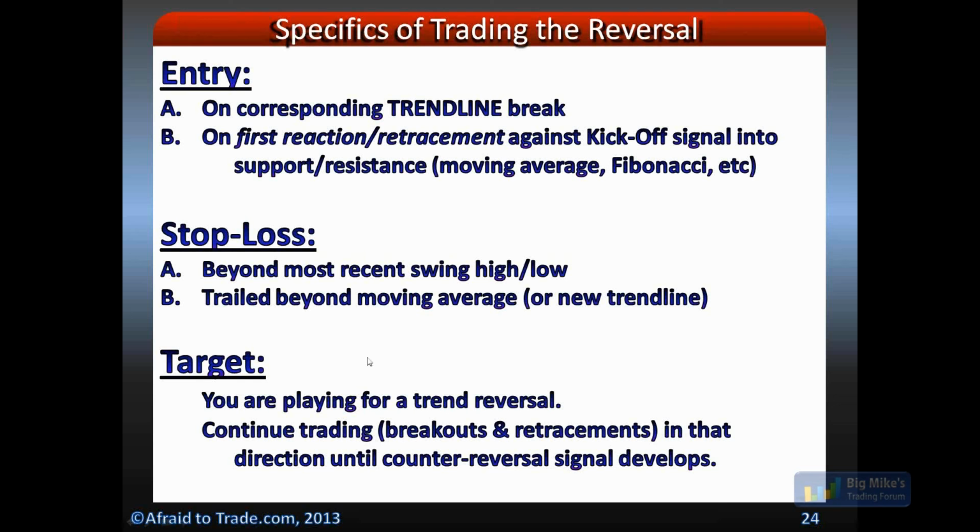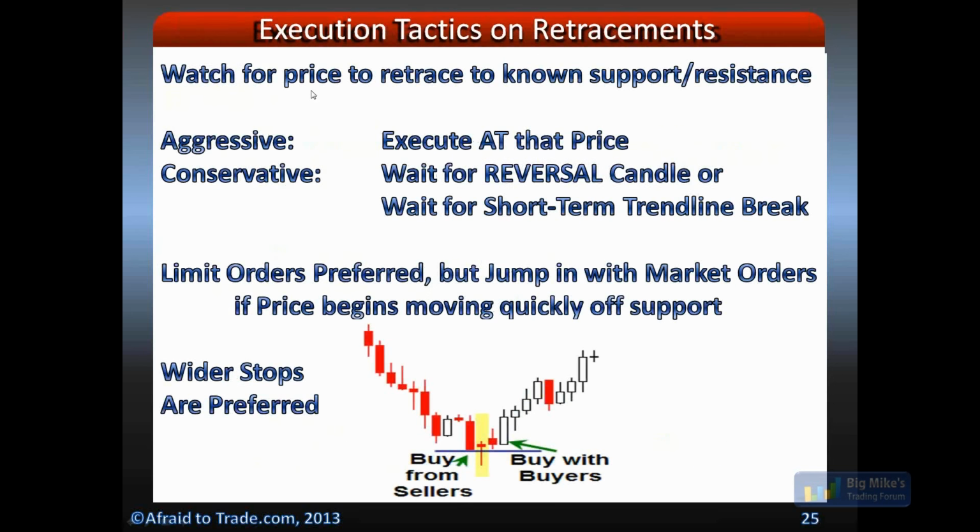I like to be a pure intraday trader. But if you're playing for a trend reversal, you can stay with the position, as long as that supply-demand differential is in place. In other words, it continues. And you may get 2, 3, 4 other trades to take place.